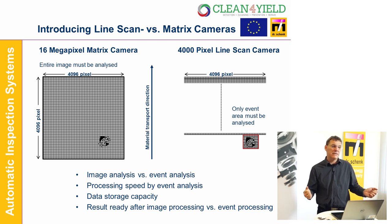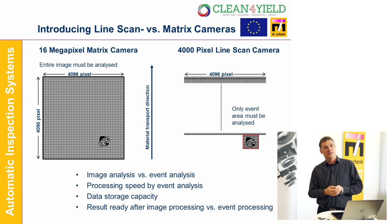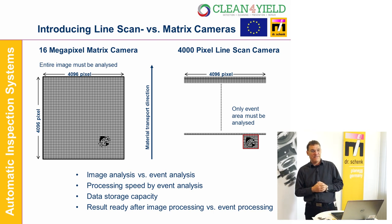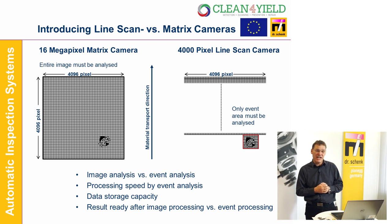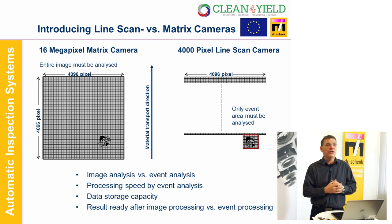So what can be done is, okay, I will start to inspect automatically, because cameras are faster than the human eyes and the human mind. So I'm now introducing a camera inspection system. The operators have time to take care of the processes, and they do not need time to inspect. Inspection is now done automatically with the inspection system. And now I have the possibility to use a camera.